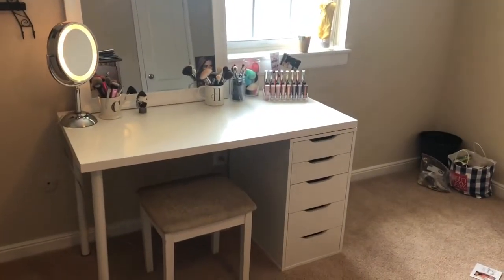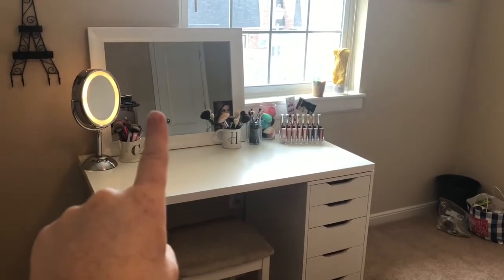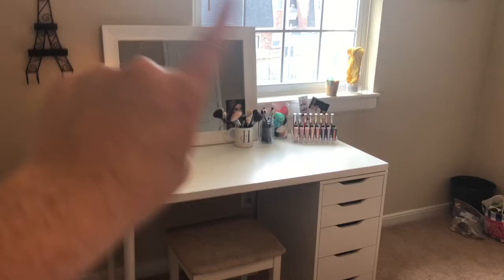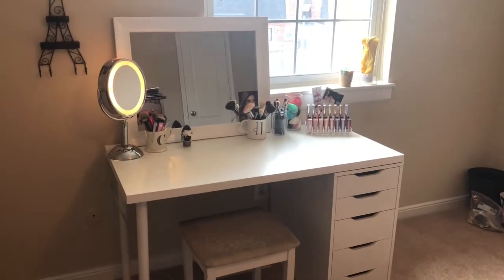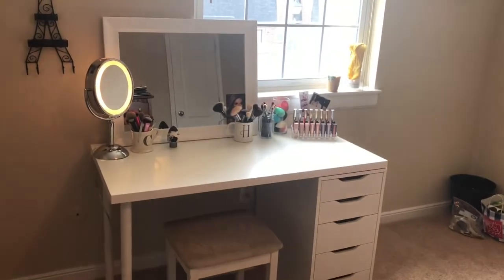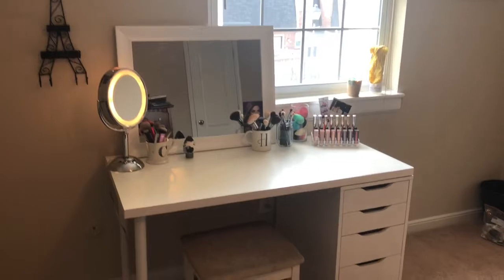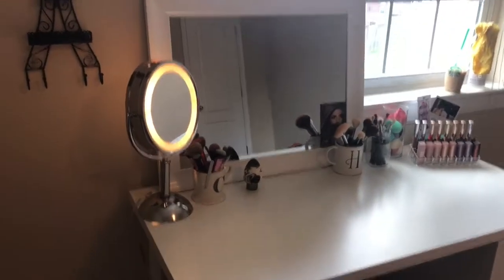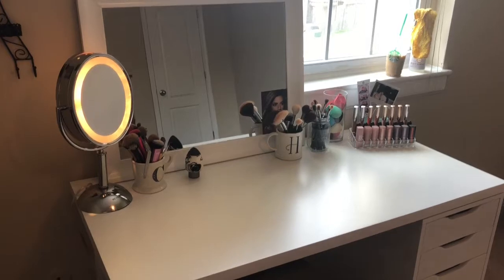Okay, so here's an overview of the vanity. I have this mirror right here. Oh, I need to get my nails done. I have this mirror right here that I got at Target, I believe. Yeah, I'm pretty sure it was Target. I don't have it hung up or anything. I literally just have it laying on the tabletop and up against the wall, so I can easily move it, adjust it if I'm doing my hair or, you know.